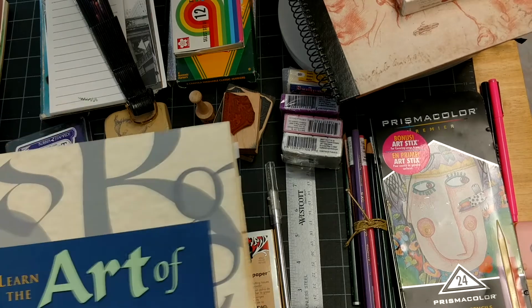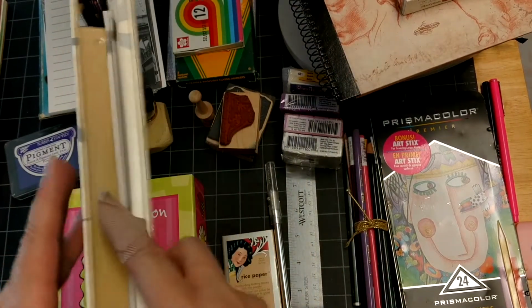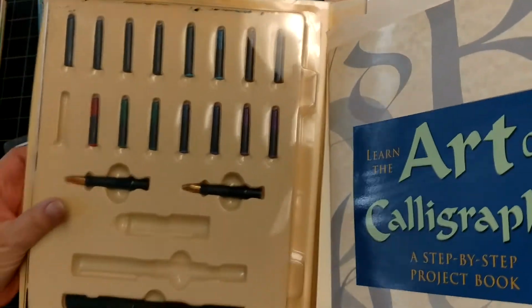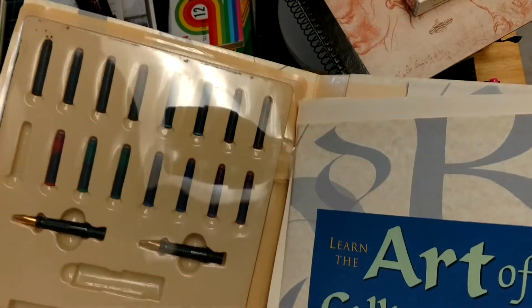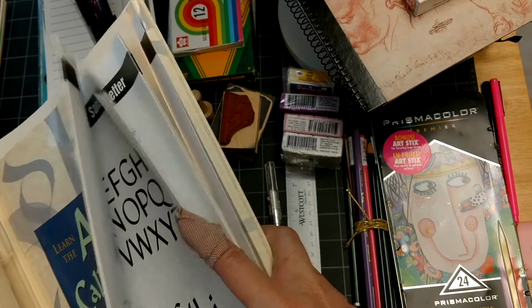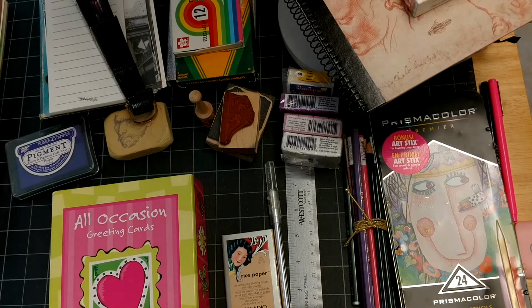And there's this. Now this was interesting because I really didn't even look for the pen. I should have. The actual pen part is gone from this set, but all these ink cartridges are good, and I think I have a pen. I think I have one of those somewhere. So just getting the ink cartridges and some paper and the book on how to do it and stuff thrown in to this $20 batch. Not too bad.